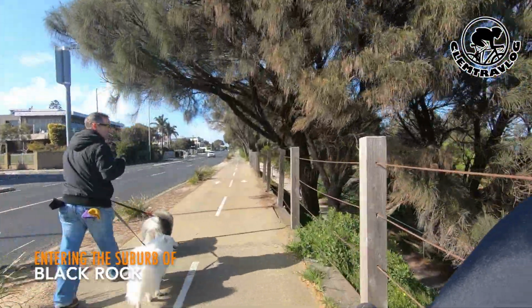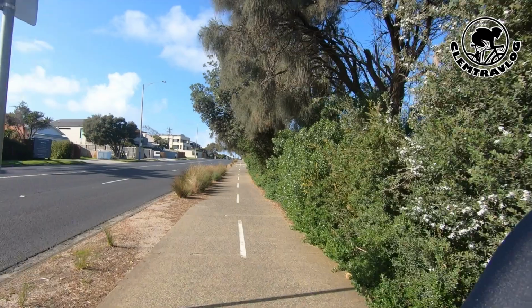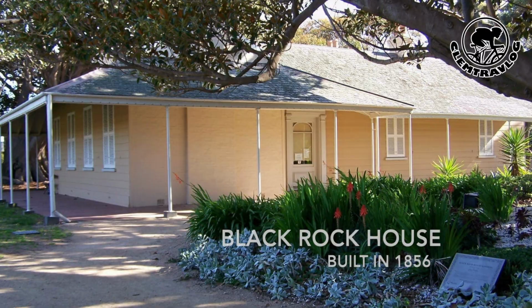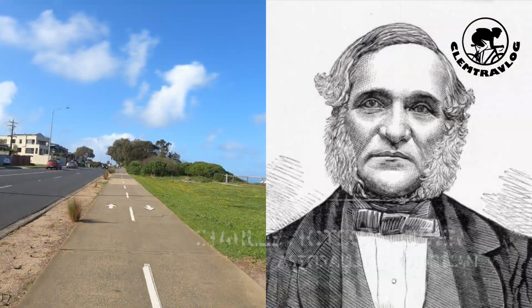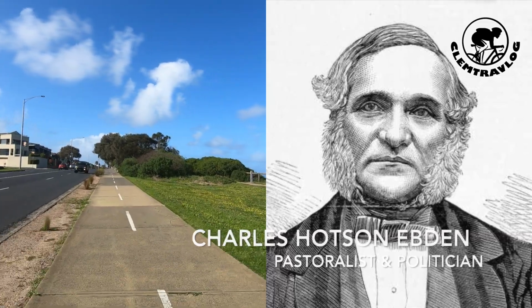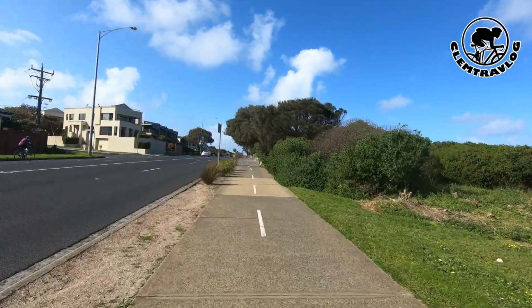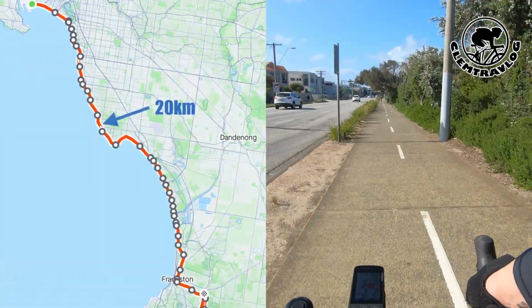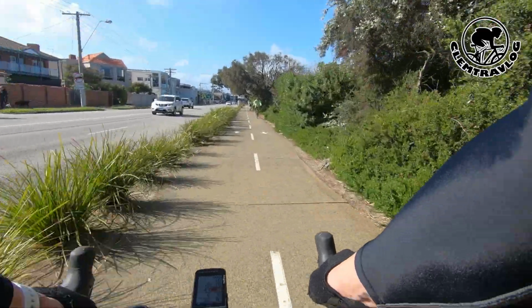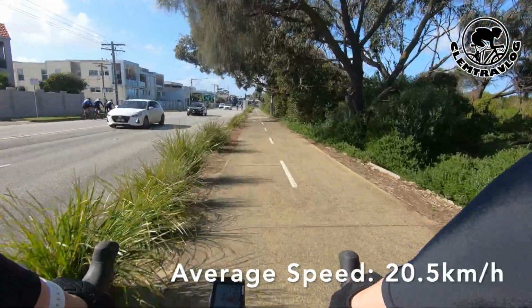Alright, now I'm in the suburb of Black Rock. So there's a holiday house in the area known as Black Rock House. It was owned by former Australian politician Charles Eperaim. The house was actually the suburb Black Rock named after. Completed 20 kilometers, used time 58 minutes 40 seconds, average speed 20.5 kilometers per hour, 80 more kilometers to go.